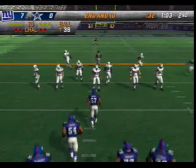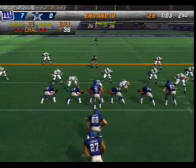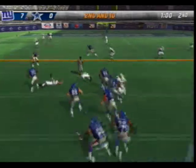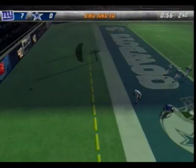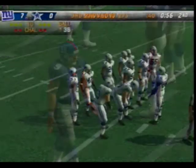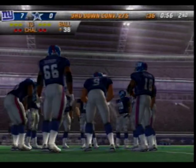Second and 10. Ball on the 38-yard line. They line up in the I formation. Looking for the long completion. Trying to throw a deep one, but incomplete, and then they'll face third down. They might just clear some space for their back and swing it out to him and see if he can make something happen.